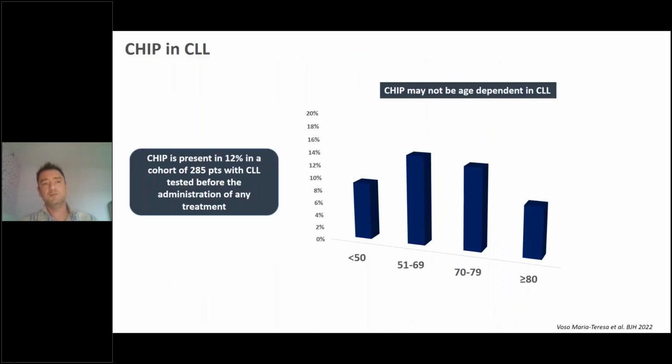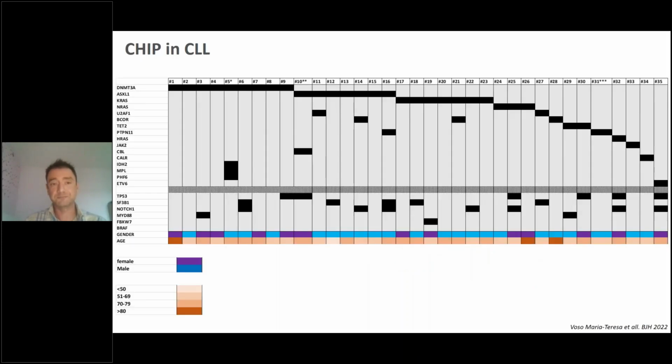What we tried to do was investigate the presence of CHIP in CLL, taking into consideration the median age of patients with CLL, that is, as Dr. Espinet said before, above 70 years. According to these results, CHIP was present in 10% of patients. What is interesting is that the prevalence of CHIP seems not to be influenced by age. The genes that were mutated are the usual ones. We had a little enrichment for mutations in the RAS pathway.